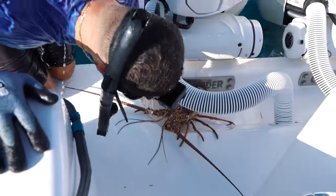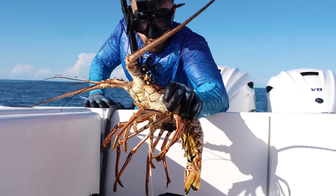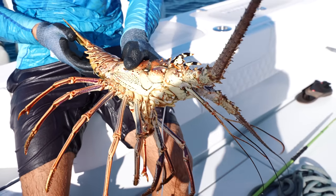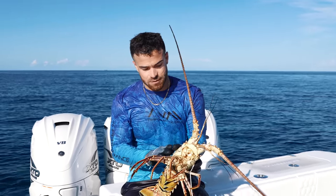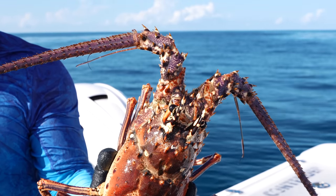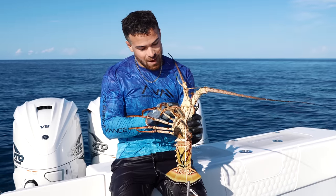Another good one. I would say he's very similar in size. So, for those of you that don't know, this is a spiny lobster here. Spiny lobster don't have claws, but one thing I can say is you got to make sure to wear gloves whenever you're handling these lobster. All these little spines right here are very sharp, but one thing you do have to be careful with when it does come to being pinched is his mouth right there.